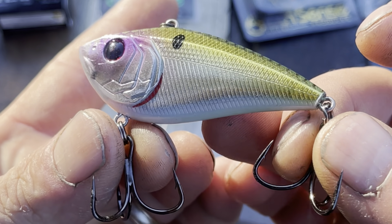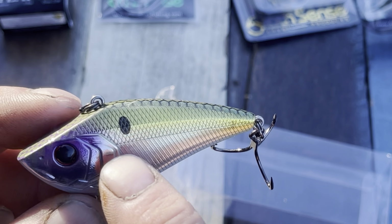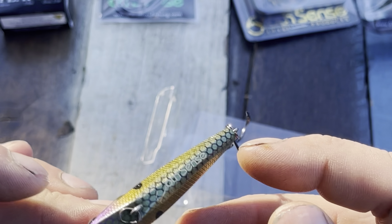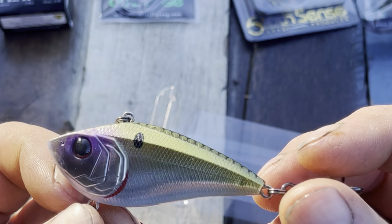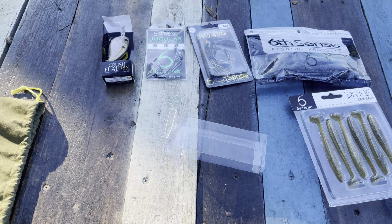See what I mean about their colors? I mean, just lots of nice gold up in here, some purple down through here around the eye. Just a lot of flash. That color, especially when you're talking about a lipless, the color and the flash is really going to draw that attention and induce that strike. I like it.